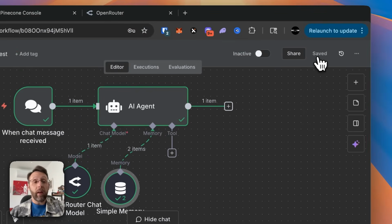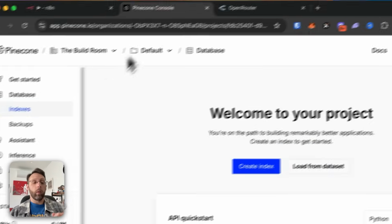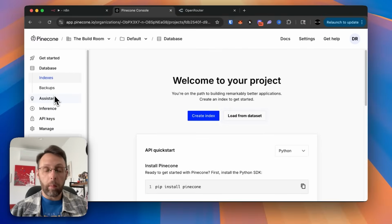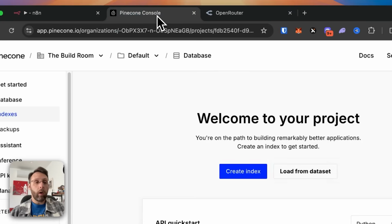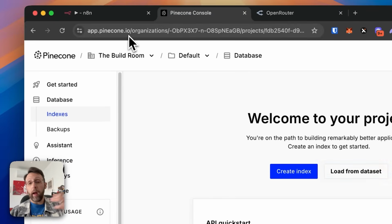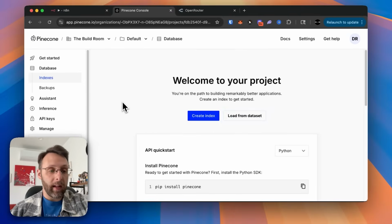Now the last part is actually hooking this up to Pinecone. And Pinecone has gotten super, super cool. It basically functions like a Claude project or a custom GPT, but you have access to it inside of your automation workflows. So if we come into app.pinecone.io, go ahead, create your account. Takes like a minute to set up. You know how to create an account at this point.